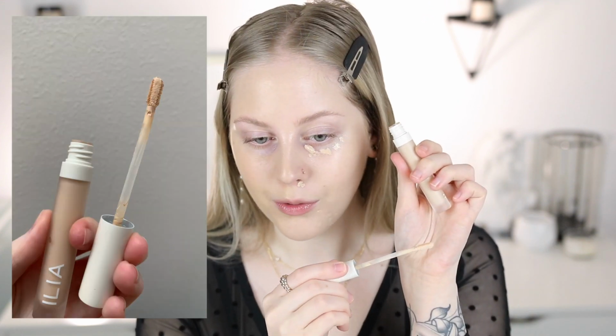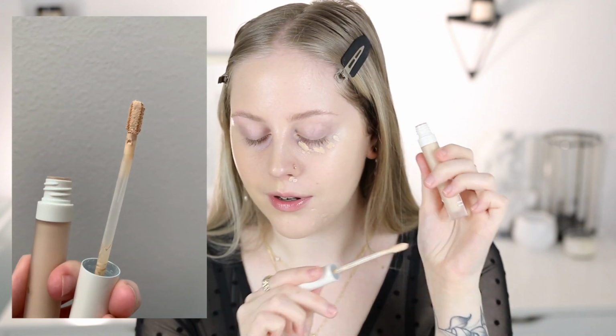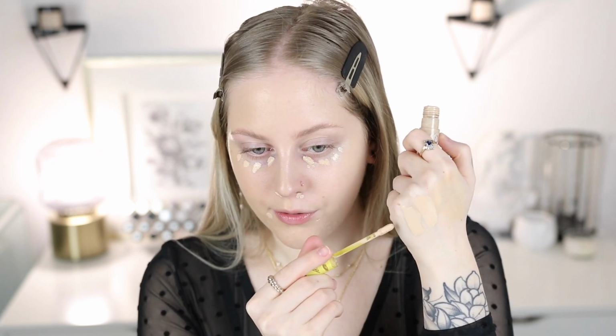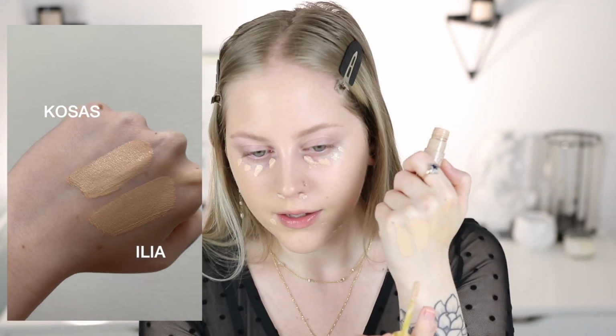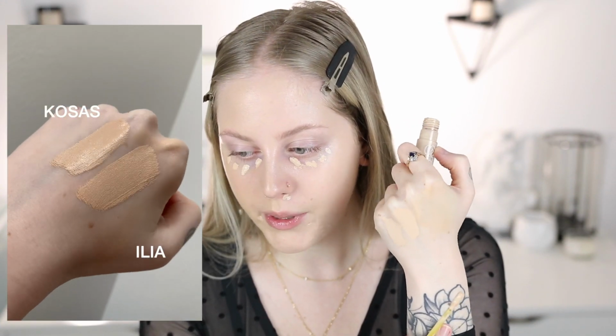So this is the Kosas one, actually very similar wand where it's flat on both sides and sort of reservoirs the product. And let's try to do a very similar amount. Oh, let me swatch them for you as well. I think these are probably similar shades. This is the Kosas over here. It's a little bit more neutral, and then the Ilia one, a bit more peachiness to it. They're very similar. And I'm going to go ahead and blend out the Kosas side first.